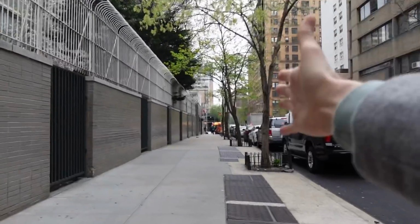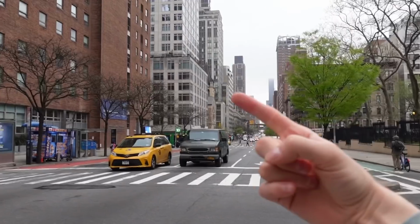Here we are in the Upper East Side, right by Hunter College. There are a couple really cheap apartments right around here that my staff really want me to tour, but I think the layouts are weird and I don't really want to. We're gonna go check them out. They're pretty far east though. We're crossing 3rd Avenue, 2nd Avenue, 1st Avenue.